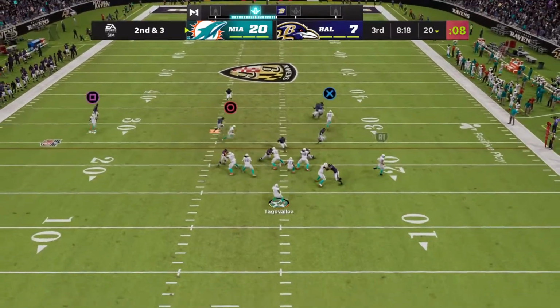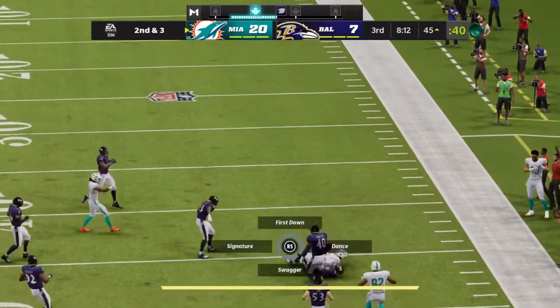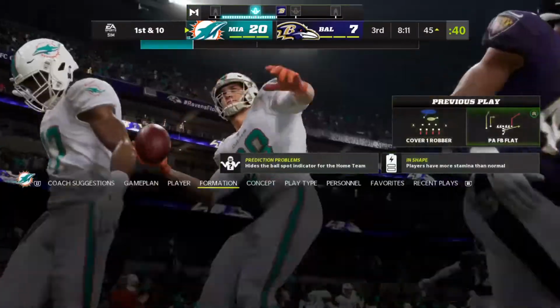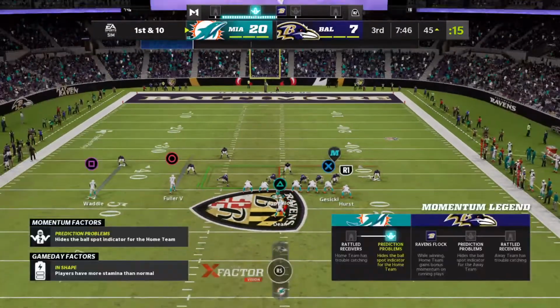They fake the handoff. Now Tua. That's complete to his tight end, Mike Gesicki. And he's taken down right at the 45-yard line. A big play there for the Dolphins. I guess that answers the question of whether or not they're going to try to play conservative and protect this lead in the 3rd quarter.